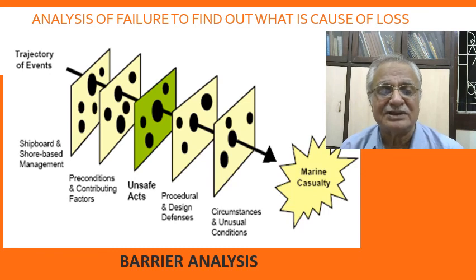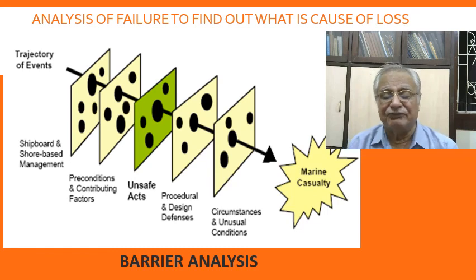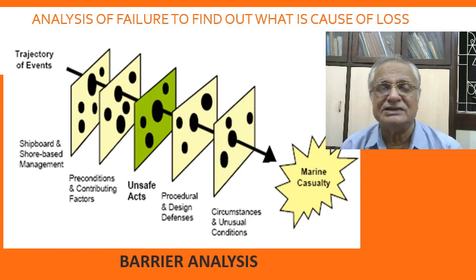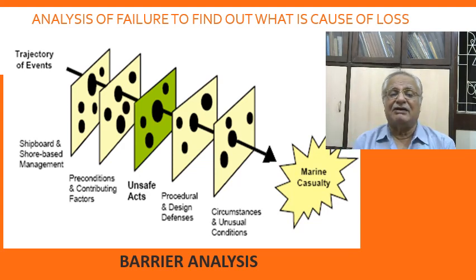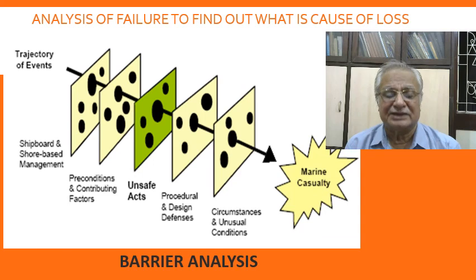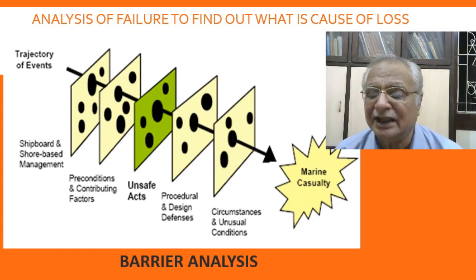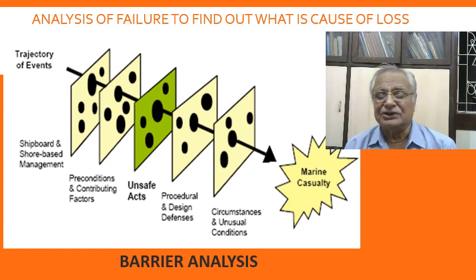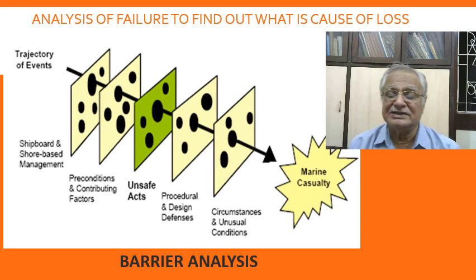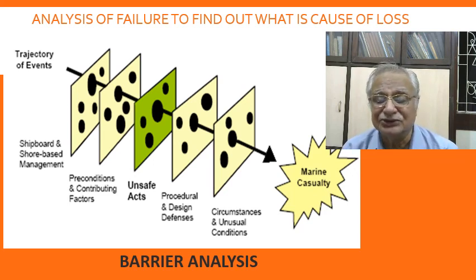Finally, under which circumstances? You see, once I say design defenses, that means every vessel has some design problem. Some vessels will have a half degree list. Some vessels will have sluggish behavior. So you always have some design problem along with the vessel, and you should understand that, because of such design problems, what are the defenses to avoid accidents? So you have to write that down.